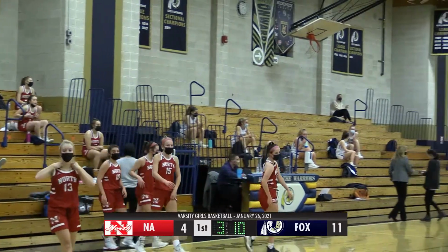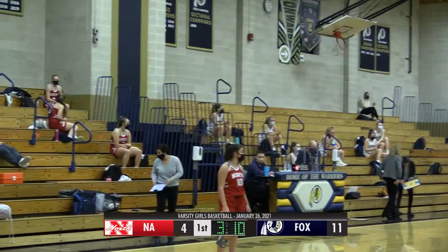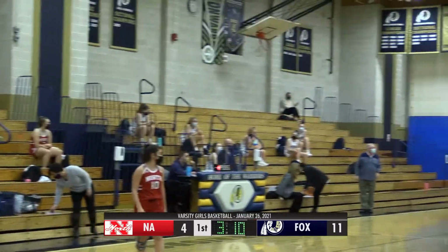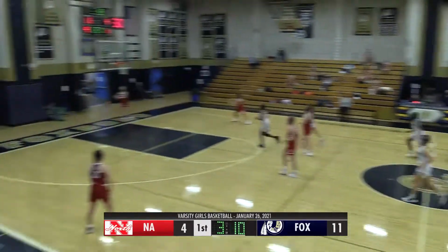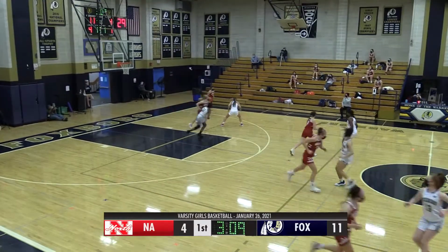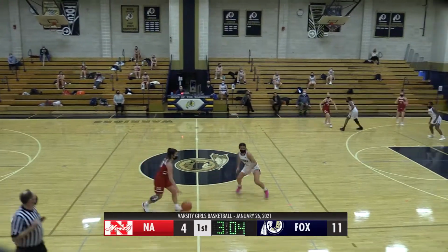All right, North Attleboro's getting ready to take the ball out of bounds here. Foxborough with the same lineup. We got Andrea Slattery's in, number 25, for Hannah Blake. Stay with the man-to-man defense.